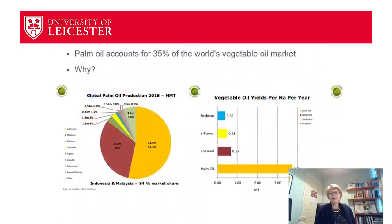So palm oil accounts for about 35% of the world's vegetable oil market. And if you look at the panel on the right, you can see why that might be, because the yield per hectare per year massively outstrips all of the other sources of vegetable oil, whether that's soybean or sunflower or rapeseed. So it's a highly efficient crop for producing vegetable oil.